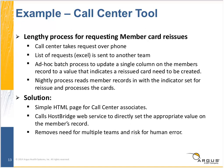Then another nightly process wakes up, reads in all those records for the members that need new cards, and processes the reissues. What we were able to do is create a simple internal tool using an HTML page that calls HostBridge Web Services on the back end.